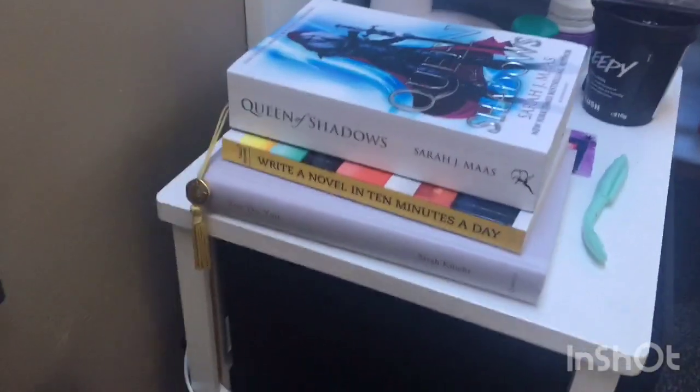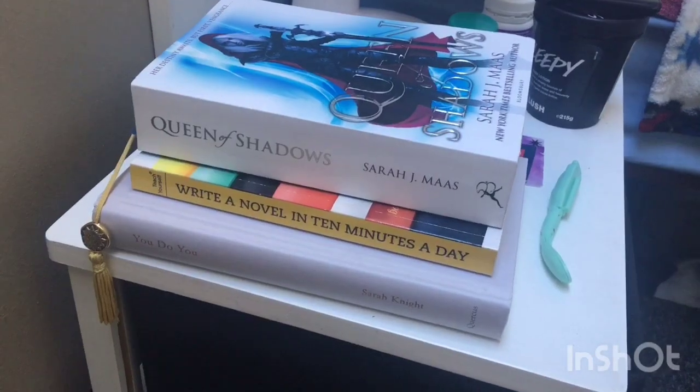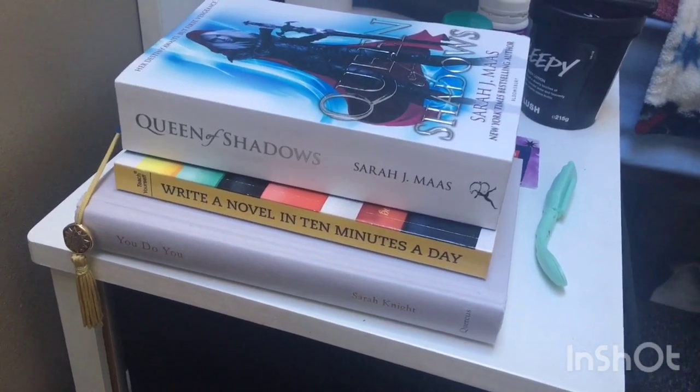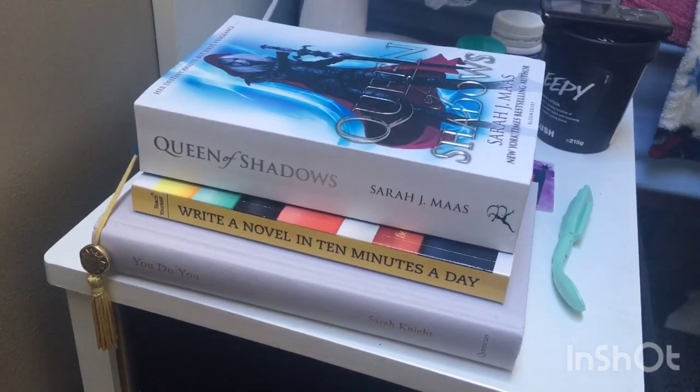Now before I get to my actual shelf, I do have this little nightstand which did not come with my university room, I brought it with me. And this is where I keep my currently reading books. Though truthfully, You Do You by Sarah Knight and Write a Novel in 10 Minutes a Day are books that I haven't really delved into properly yet. I've only read a couple of pages.